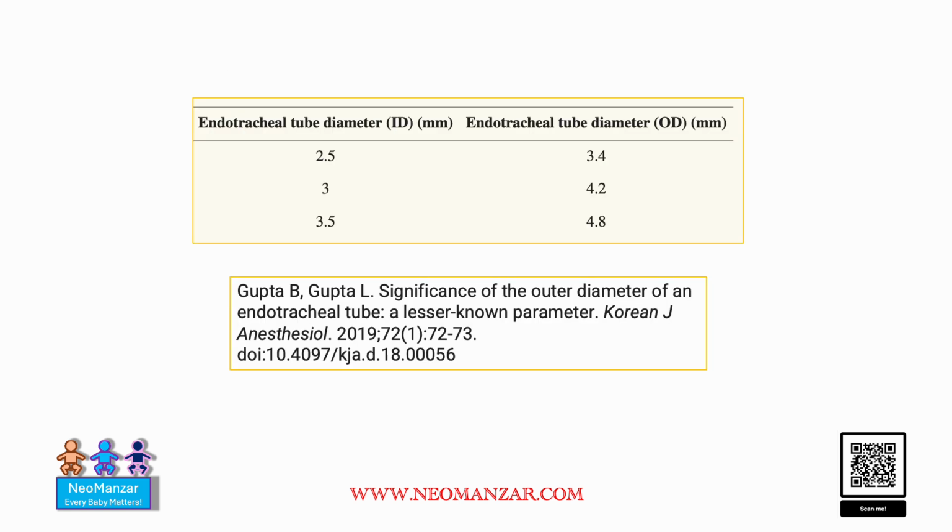Okay, let's have some discussion points. So basically one point which we all have to know, that usually we use the internal diameter to decide about the size of the tube, but it is important to know the outer diameter because we have to consider the subglottic space in neonates, which I will refer to in slides.